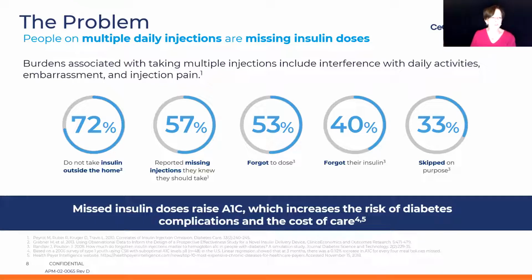So when asked, 72% of patients say they're not going to take insulin outside of the home. They're just not going to do it. So they'll take their breakfast injection, they'll take their bedtime or dinner injections, but they're not going to take anything outside of the home. And for some people, midday or lunch is their first meal of the day. Some people don't even eat breakfast. Then 57% report missing injections they knew they should take. And that's not pejorative. It's, I knew I should have taken that lunchtime injection. I knew I was going out to dinner, but I left everything at home, or I just didn't want to do it. And there, again, different reasons.